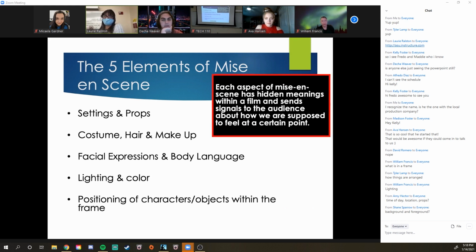So each aspect of mise-en-scene has hidden meanings within a film and sends signals to the audience about how we are supposed to feel at a certain point. So in some ways it's manipulation, but why would they want to manipulate us during a film? Anybody have any idea?